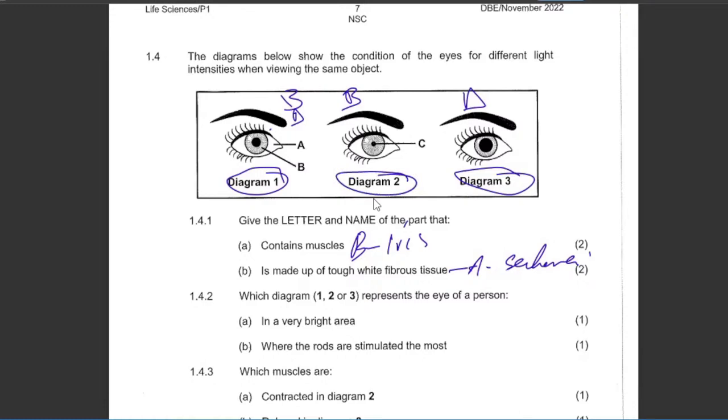So the answer is going to be diagram two. But they are saying diagram, so you write the word diagram two.